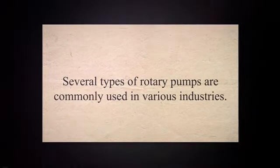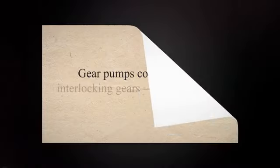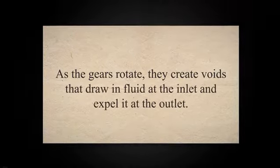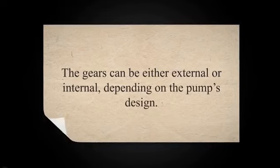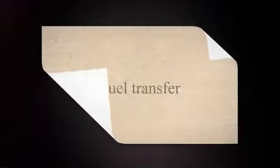Rotary pumps use a rotating mechanism to continuously change the volume of the pump chamber. Several types of rotary pumps are commonly used in various industries. Gear pumps consist of two interlocking gears, one driven by a motor and the other an idler gear. As the gears rotate, they create voids that draw in fluid at the inlet and expel it at the outlet. The gears can be either external or internal, depending on the pump's design. Lubrication systems. Fuel transfer. Chemical transfer.